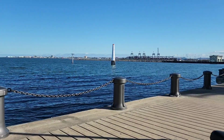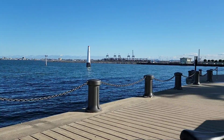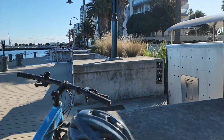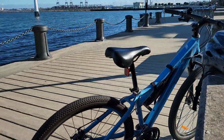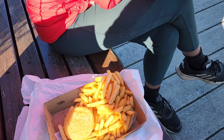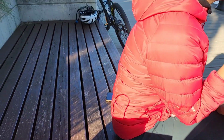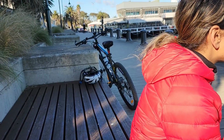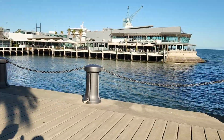Down here at Beacon Cove, got the Port of Melbourne over there, original port beacons, one there and one down there. Schnitzel burger, chips and potato cakes, commonly also referred to as potato scallops in the northern states.